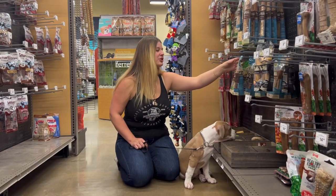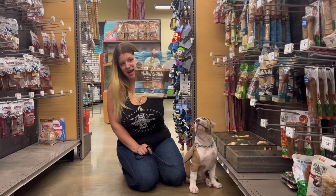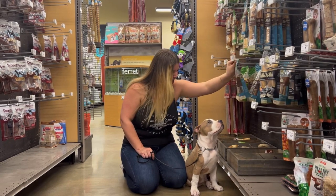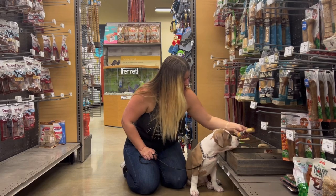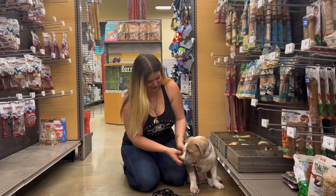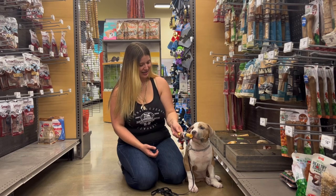So the first thing that I wanna show you guys is the Fieldcrest Farms Nothing to Hide. This is one of the best rawhide alternatives. It comes in different flavors, chicken, beef, you smell it? And there's actually some rolls down here. I'm gonna see if Hercules likes one of these. Hercules, look. Oh, he definitely does. So this is probably gonna go in the cart.